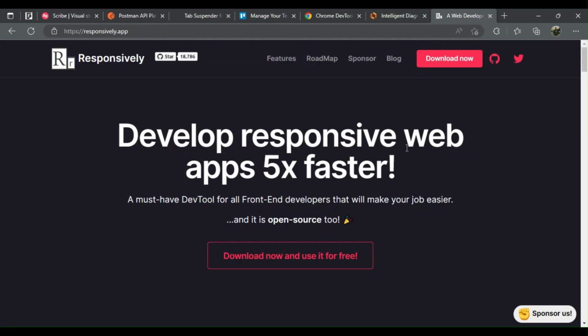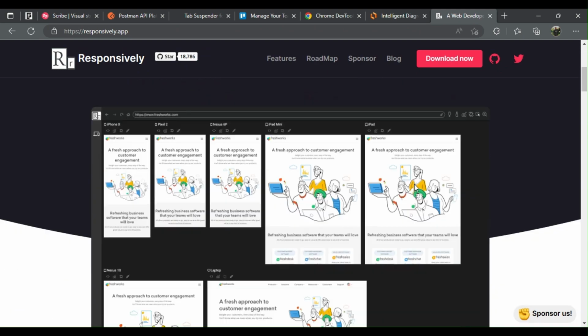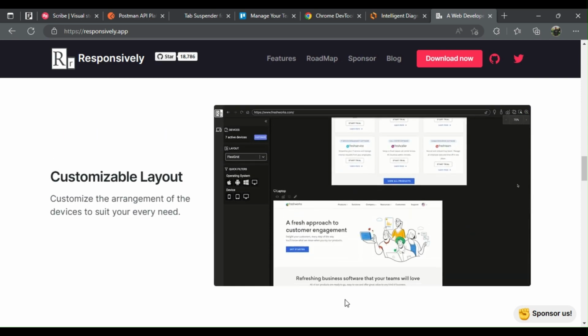7. Responsively. A must-have dev tool for all front-end developers that will make your job easier. Preview all target screens in a single window side by side.